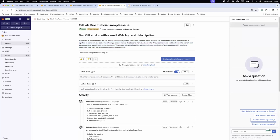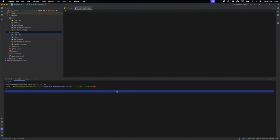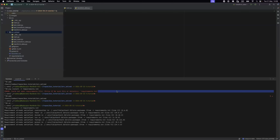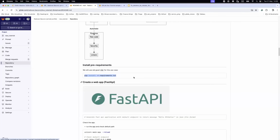I have already created my sample issue where I can play a little bit and also show you how things are going. For this tutorial, I will use a couple of tools, and I will explain each of them. If you want to install what is needed, use pip install. I need to go one level above. Of course, I did everything up front. Just don't forget this part.